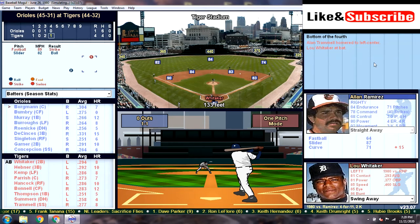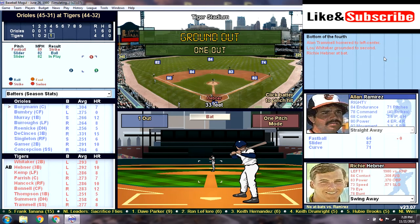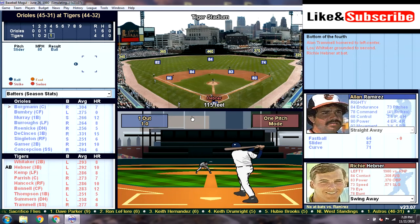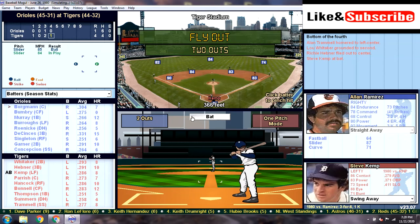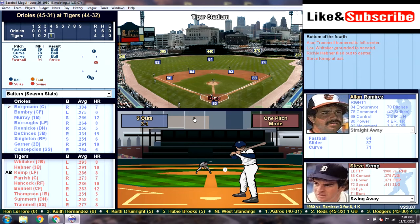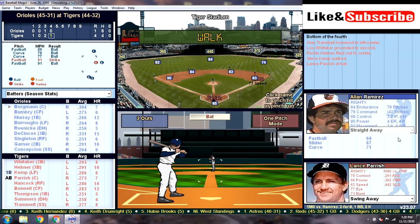I'm kind of impressed. Whitaker's going to ground out to second, and that's the first out of the inning, bringing Richie Hebner to the plate. And Hebner's going to hit a high fly ball to center. That's 2 down. So 2 down for Steve Kemp, and Kemp's going to walk. It's 6 walks for Ramirez.